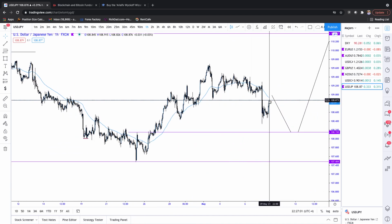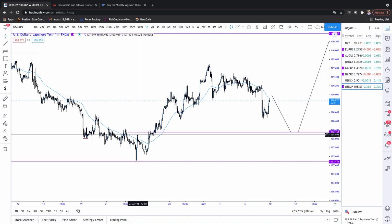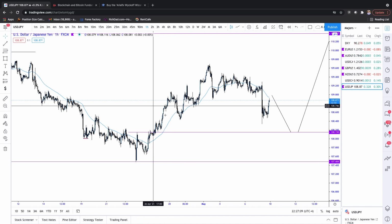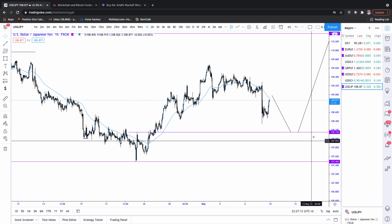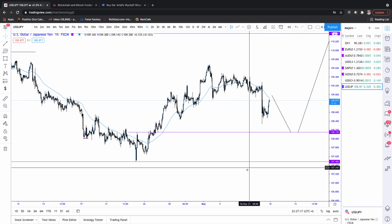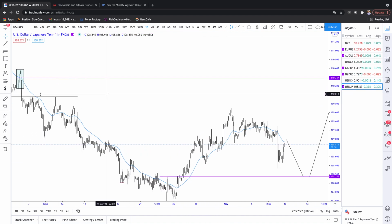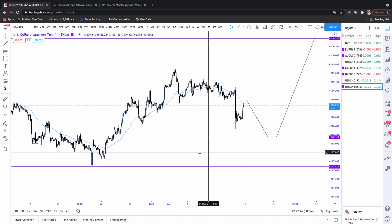And so where would I look to buy it? Well, within this accumulation here, this is the last high within the structure, lower high that created a higher high. I'm looking for a retest of market structure at 108.15, the accumulation and the continuation up, easy target of 110.30, 110.40. Okay, so that would be very, very nice to see play out.